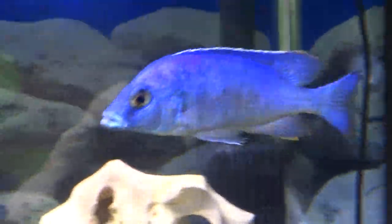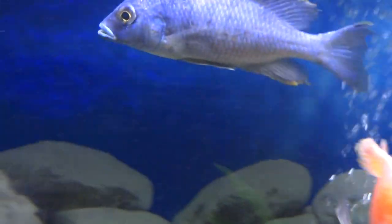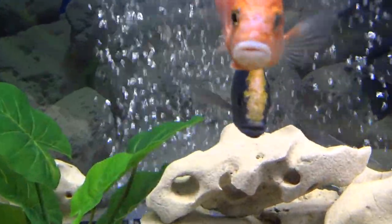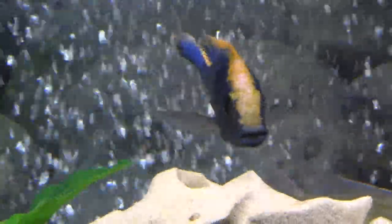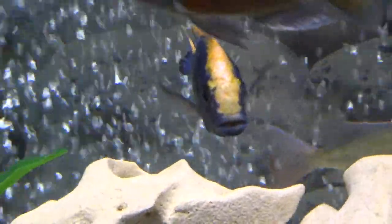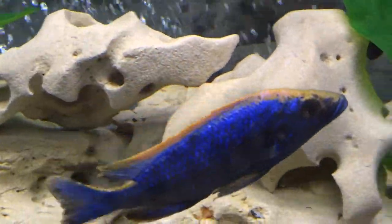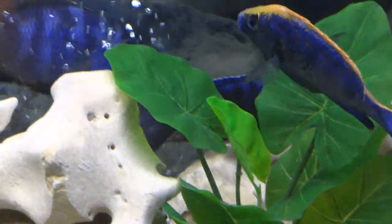A Eureka. And deep blue hap. I love this guy. He was one of my favorites in the auction. I paid $40 for him. He's a good 6 inches, 7 maybe.